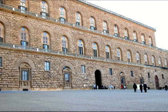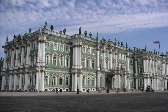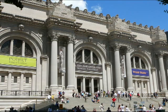The Pitti Palace in Florence, the Louvre in Paris, and the Hermitage in St. Petersburg are good examples of this. Now, in the United States in the 19th century, when we began to build our own museums from the ground up, we borrowed the form from Europe of that classical palace, and we made it into a museum, so our buildings would become instantaneously venerable. And the Art Institute of Chicago and the Metropolitan Museum of Art in New York are good examples of that.